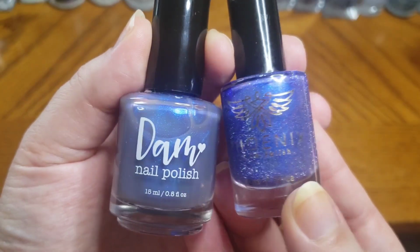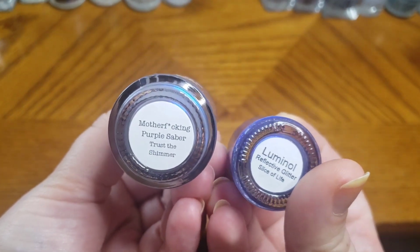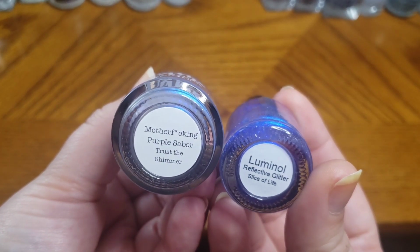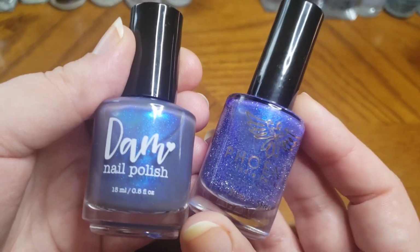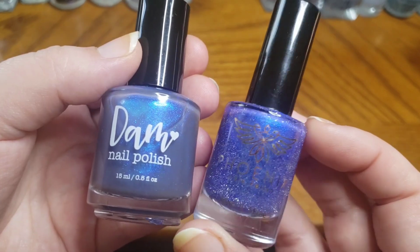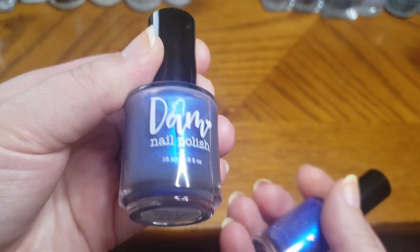Next up, I have a Dom nail polish and a Phoenix nail polish. We're looking at Emmer Effing, Purple Saber, and Luminol. Both of these were heavily coveted polishes. I missed out on the Phoenix the first time and had to get my hands on it through other means. I think I ended up getting this one off of Beautyometry or one of those second offerings type of sites. And then the Dom, I had to get this whole collection.